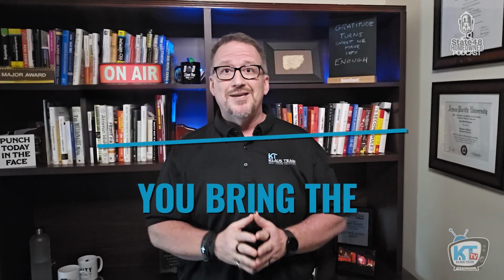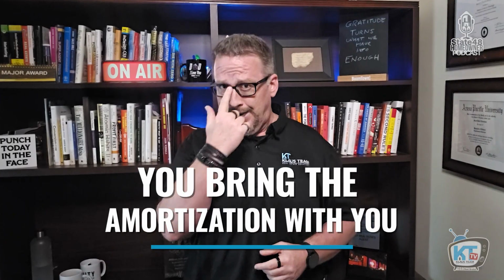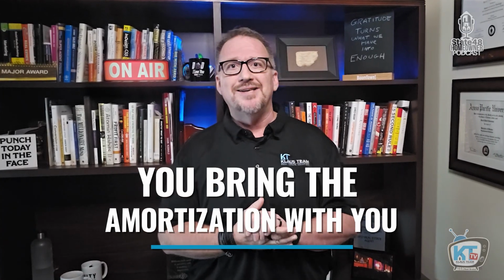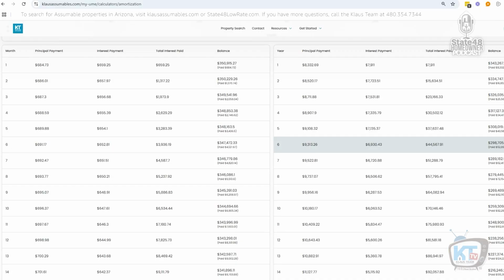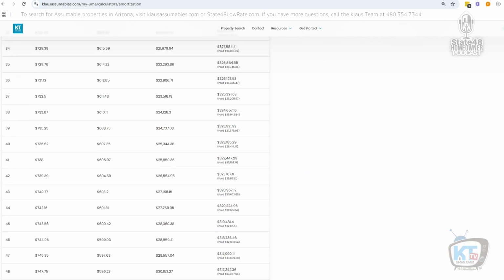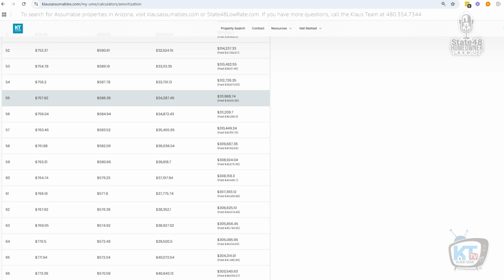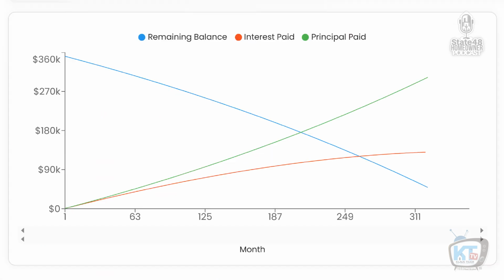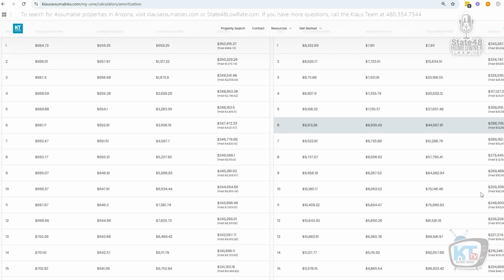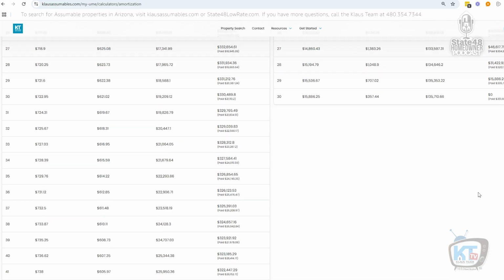Another cool thing is you bring along the amortization table. Now, the amortization table is a big nerdy spreadsheet that calculates how much of each payment goes towards principal and how much goes towards interest. So in the beginning of the loan, it's mostly interest and very little principal. And at the end of the loan, it's mostly principal and hardly any interest. The lender wants to get their interest at the front of the loan, especially if people are going to refinance or sell. Makes sense. They want to get their money.